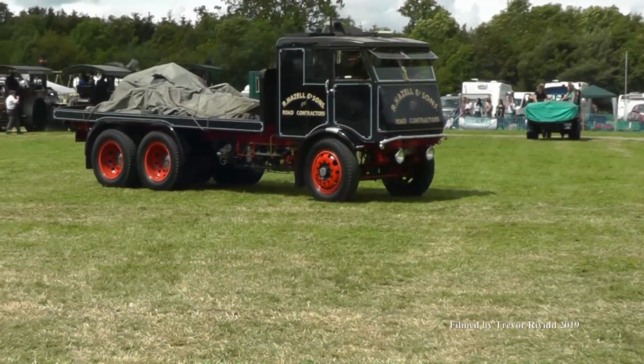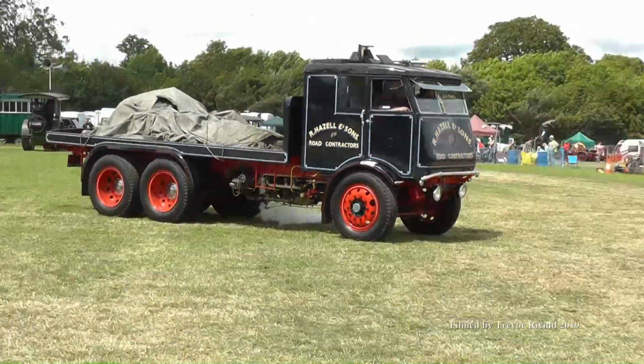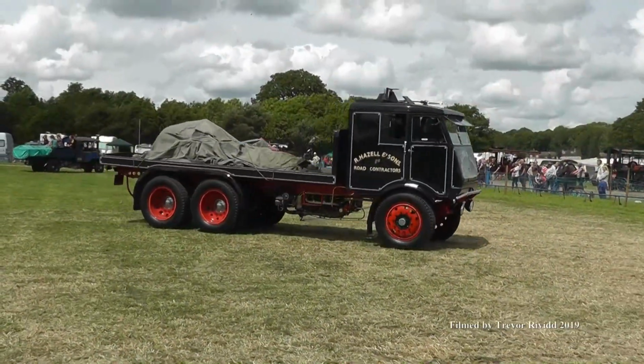Coming out to these two rollers on this side, we've had all of them get their drain cocks open, so that's to try and help move the steam out to make them even slower. The Foden lorry's going to take a quick lap round and leave as well. Thank you very much for taking part.